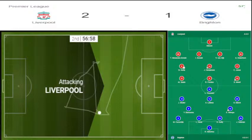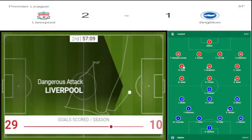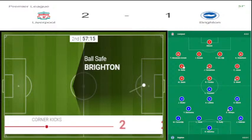Talking of Klopp, by the way, he's on 199 wins in all competitions in charge of Liverpool. Will it be number 200 today? If it is, it's not going to be as easy as he thought at one point, is it? And that is a worry moving forward. Yeah, it is. Liverpool going forward once more. They continue to lead by 2-1. Still Burnley 3, Brentford 0, Man City 0, Palace 1 with City down to 10 men. Still Newcastle 0, Chelsea 0 and Watford 0, Southampton 1.